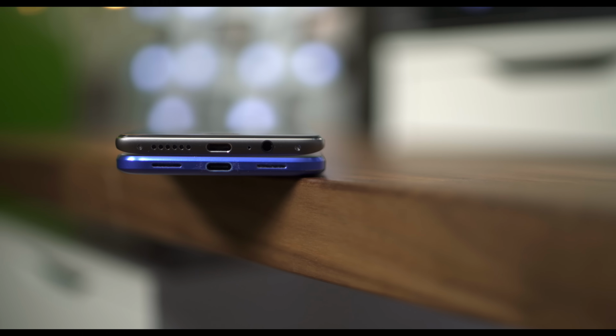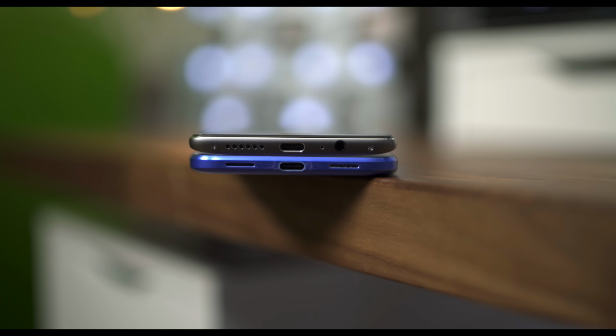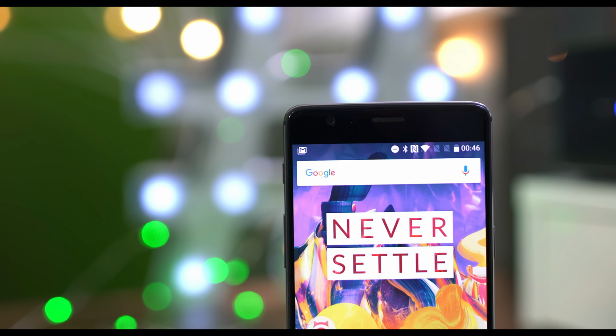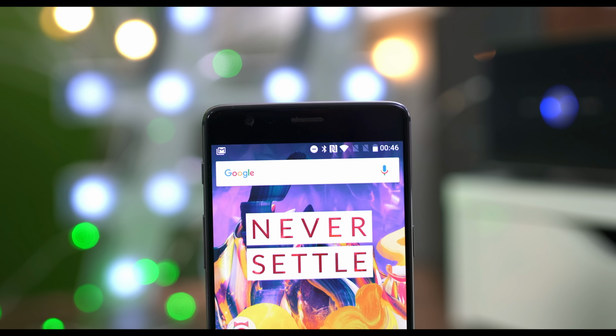Now, when it comes to actually charging your device, Dash Charging is the fastest charging solution I have ever seen. That beats Quick Charge completely. So if being able to juice up your phone really fast is important to you, then the OnePlus 3T is the one you can use to get the fastest charge possible.